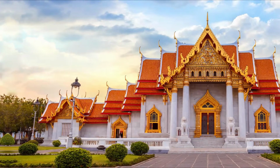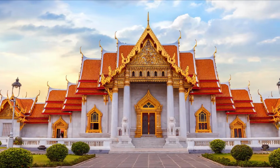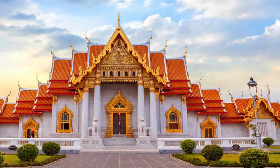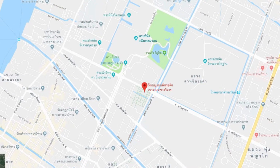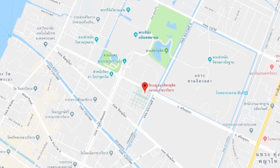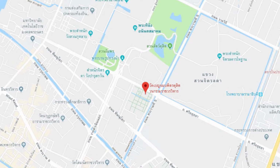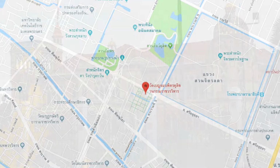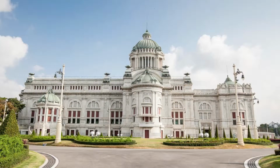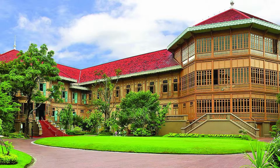Benjamabopit is located in Bangkok, Thailand. To be more specific, in case any of you want to visit the temple yourselves, the temple is in Dusit district on Nakhon Pathom Road. It is next to Premprachakorn Canal. And not only that, in this area, there are also several other interesting locations you could stop by, such as Government House, the Ananta Samakhom Throne Hall, and the Dusit Palace.